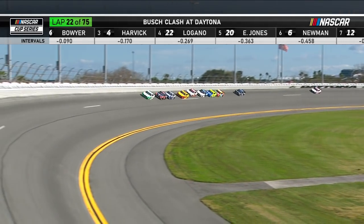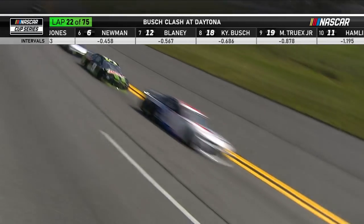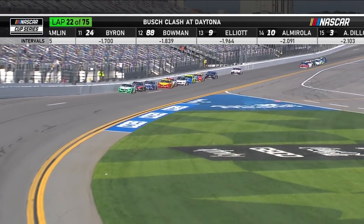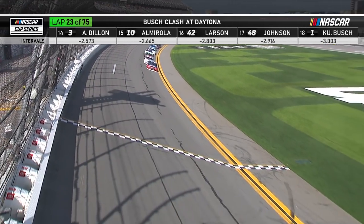But as I watch him kind of move around in the pack, I think he's just learning right now, trying to figure out what he's going to have at the end. And I am starting to see some cars lose some handling. We're starting to see that accordion effect, and these cars start getting really close to one another, especially in that top lane. I'm seeing some cars get a little bit out of control.